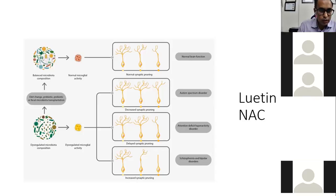So what can disturb the gut? Above is the picture of a balanced gut microbiota, and below you can see a dysregulated gut microbiota. Again, I won't go into detail because we have discussed gut dysbiosis. This gut microbiota can be affected right from the period when the mother conceives. During the first trimester itself, the gut microbiota of the child can be disturbed by the eating habits of the mother, what kind of food she eats, what antibiotics she has taken, what the stress level was, and the epigenetics.